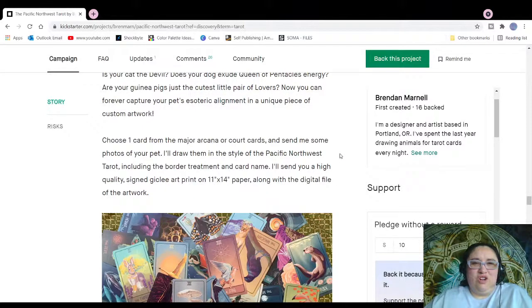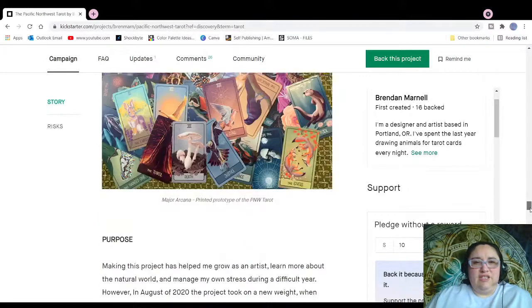Choose one card from the major arcana or court cards and send me some photos of your pet. I'll draw them in the style of the Pacific Northwest Tarot, including the border treatment and card name. Sorry, guys. I'll send you a high quality signed, and I always butcher this, Giclée, I don't remember how it's pronounced. It's not one I can say very well. Art print on 11 by 14 paper, along with the digital file of the artwork. Neat.